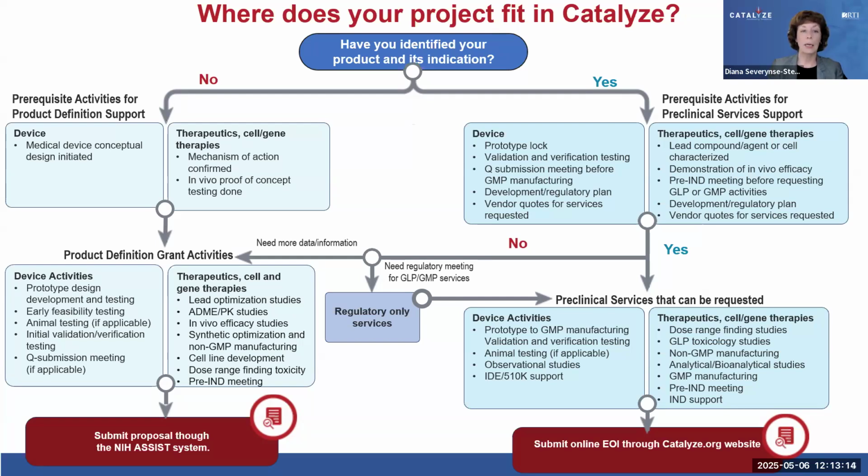So these are the key activities. If this aligns with where you are in your product development, then a product definition grant application is probably appropriate. If, to the original question, have you identified your product and its indication, your answer is yes, then you may be ready for preclinical services.